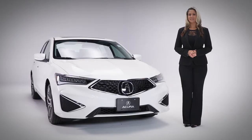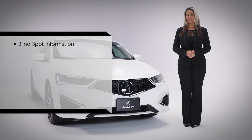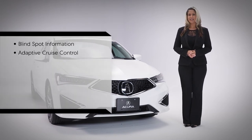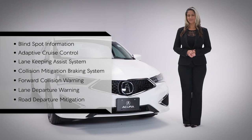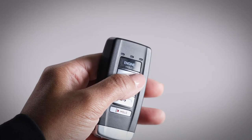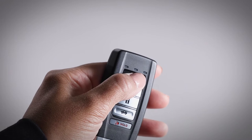When it comes to safety, the ILX features the AcuraWatch suite of safety and driver assistance features, including blind spot information, adaptive cruise control, lane keeping assist system, collision mitigation braking system, forward collision warning, lane departure warning, and road departure mitigation.